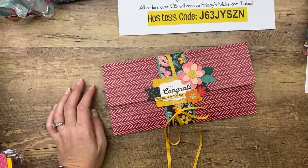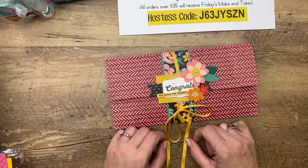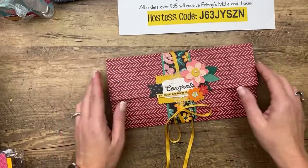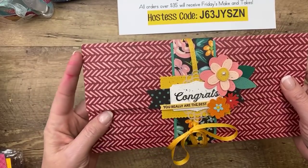It took me quite a long time to fill it out. And you can see all of my favorites reflected in what they sent. It's just gorgeous. They ask you what your favorite paper is, and this was one of the papers I listed. This is the Field and Flower Designer Series paper from the Celebration catalog. I love it.